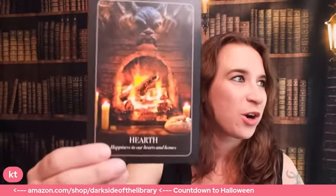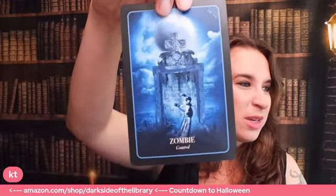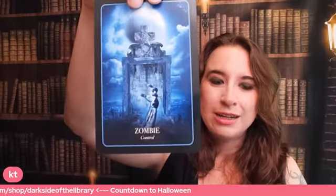Which one of these cards do you guys like the most so far? We have the Hearth. I love the gargoyle above the hearth. It's beautiful. I have a thing for gargoyles. They're pretty amazing. And then one more, and then we will move on to the next deck. We have even a zombie card, which actually means control. Isn't that interesting? This is a really cool deck.